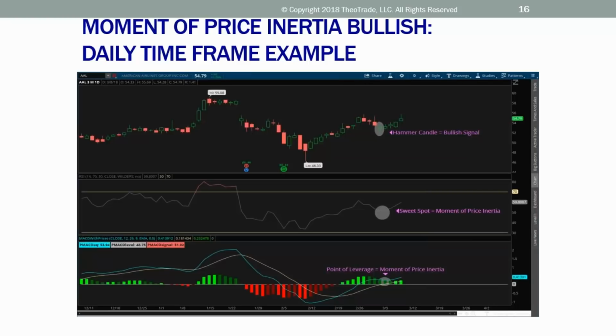Markets always work from the inside out. They never work from the outside in. So this is the inside out. You get the bullish push, you get the consolidation, you get the bullish hammer, then you get your sweet spot. That's what's called the momentum of price inertia. That's where the leverage comes into play. Like a fulcrum, you swing it, and it just swings upward.